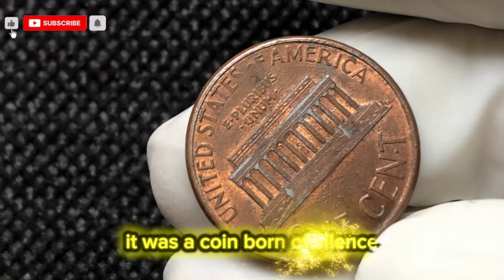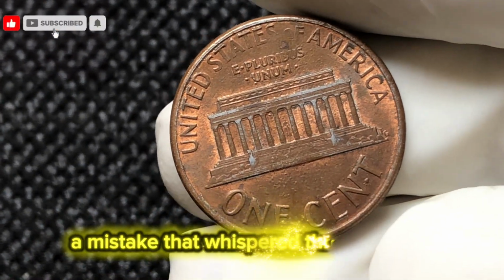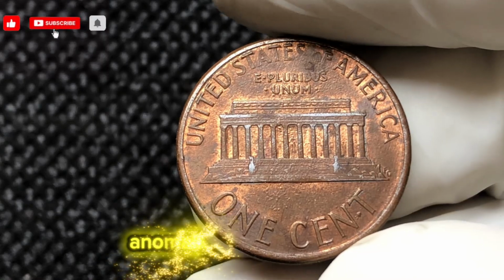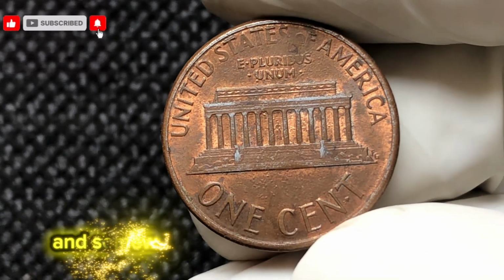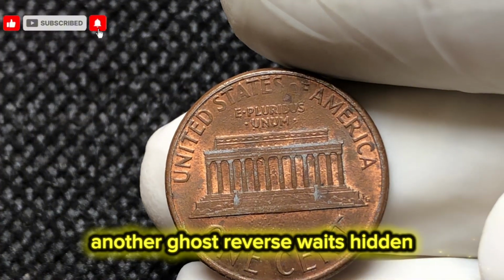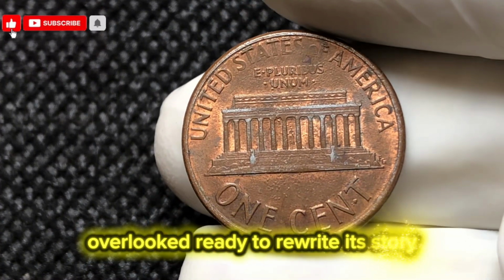It was a coin born of silence, a mistake that whispered through metal, a reminder that even in mass production, anomalies can slip through, and somewhere, in a forgotten jar of change, another ghost reverse waits. Hidden, overlooked, ready to rewrite its story.